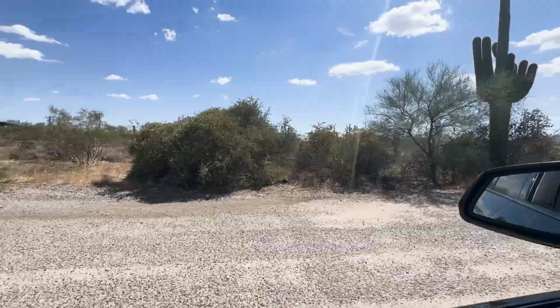But again, I love the small town feel that is a part of this area and this location, even though you do have very big properties and land here in Cave Creek. Let's go check out the next one.